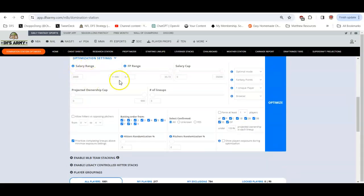You got salary range sliders, fantasy point range sliders, salary cap sliders. Maybe you don't want a super chalky lineup, but you want it to at least have $32,000 in salary. Set the slider, and it'll build lineups within $32,000 and $35,000 for you. You want to build 100 lineups? Fine, punch the number in.